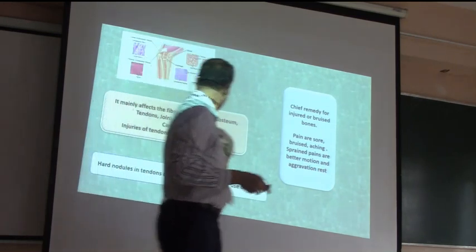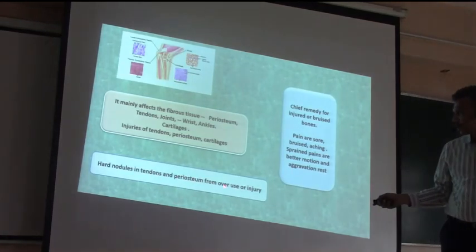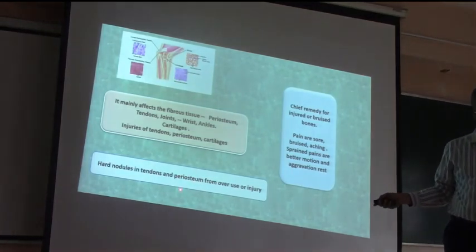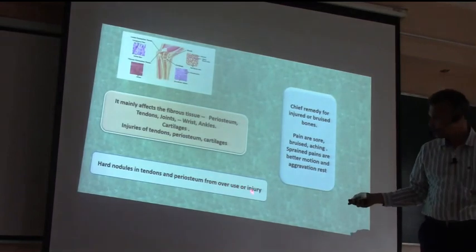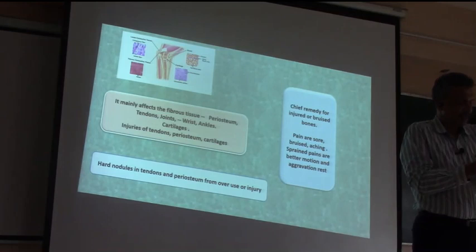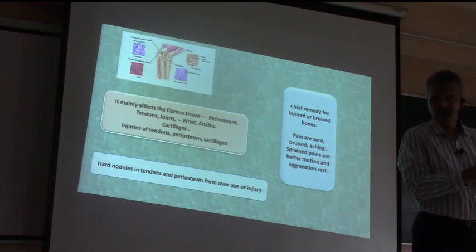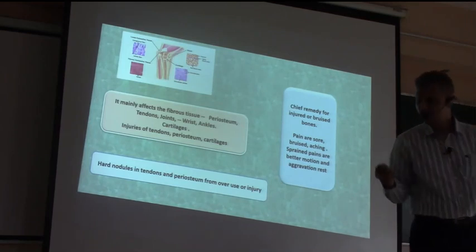Okay? And hard nodules, we saw this, over the tendons and periosteum, from overuse or after an injury. They get injured to the wrist, and the wrist starts producing a swelling. Remedy is Ruta. Don't give Ledum, don't give Arnica here. Remedy will be Ruta. Okay?